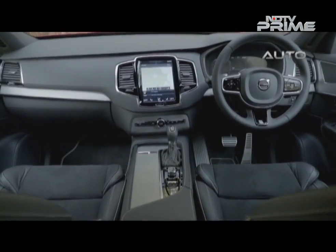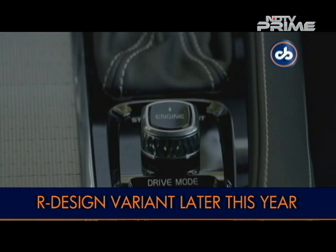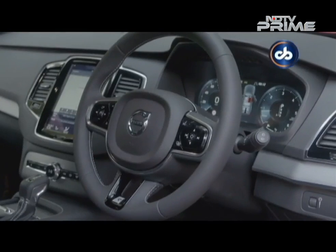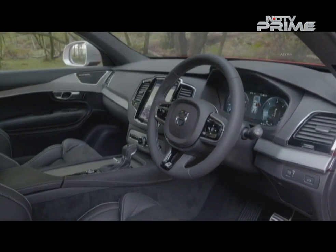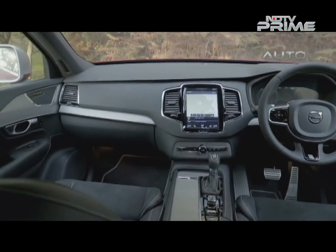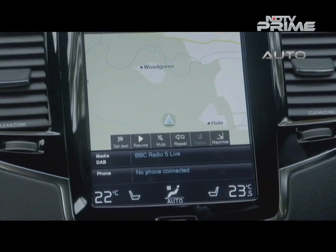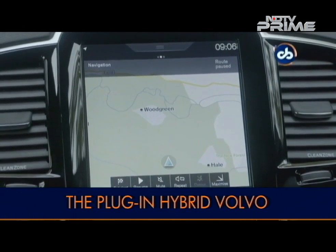Inside the R Design XC90's cabin, it's the familiar layout but with extra sporty elements. The R Design branded leather seats, a leather steering wheel and the crystal finish gear lever. The car's Sensus infotainment touchscreen system steals the show and the interior trim is impeccably finished.